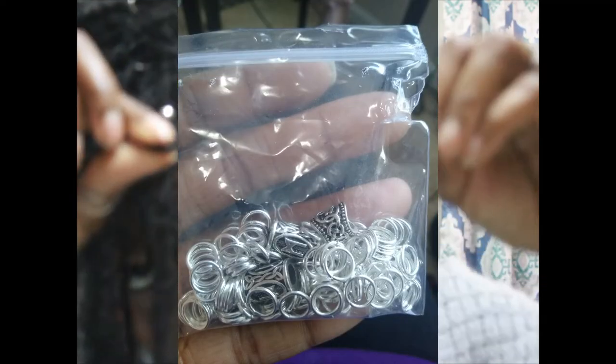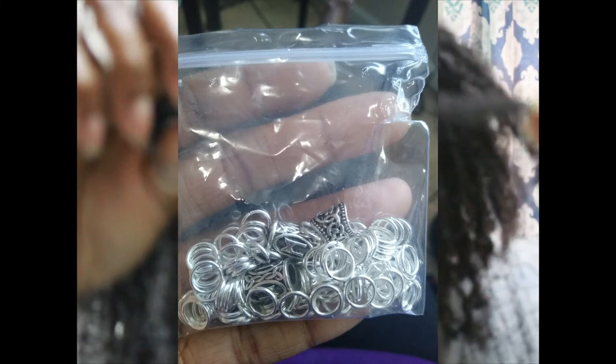So there is a jump ring on there, and they did not snag my hair. There is an opening piece, but they did not snag my hair. I wasn't worried about it. I went ahead and slid them on different locks where I wanted to place them. And that's what I did with the Michael's jewelry that I purchased.